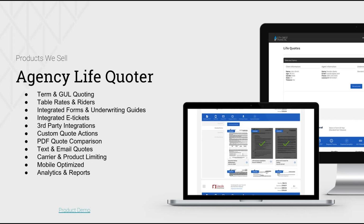You can text a quote to your client, which is pretty cool. So you can be sitting at the computer and you can send your client a text message with their quote. I'll be showing you guys that here in a minute. But yeah, really cool stuff. It has a lot of the same things that the mobile app does.